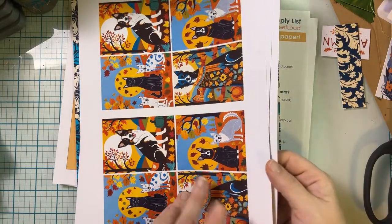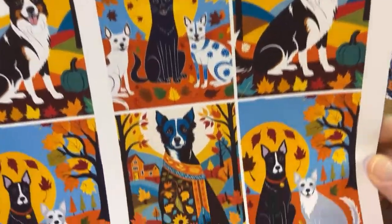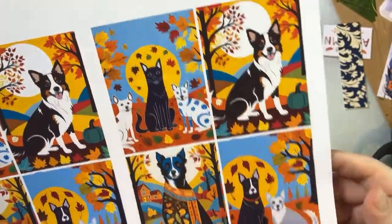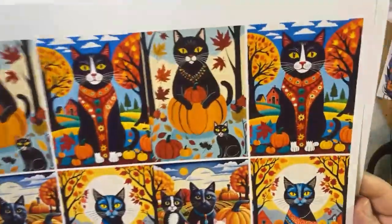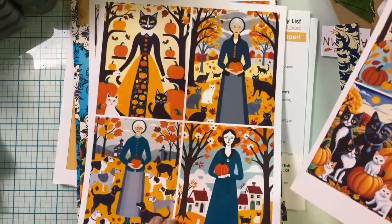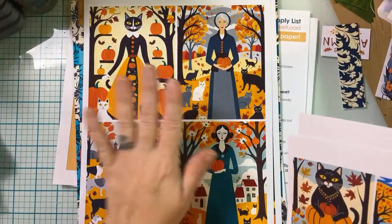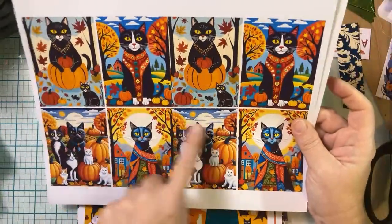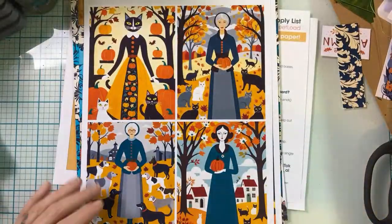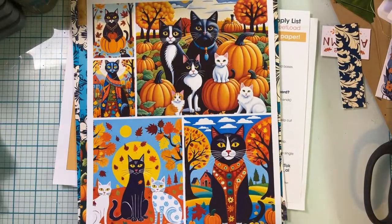Because look at these. Now these are sized 2 copies to a page to get them shrunken down like this. But come on, those dogs, they're so fabulous. And the cats are no less fabulous. It was really hard for me to pick when I was deciding. When you get these, they are going to come this size, but I printed 2 copies to a page to get them this size. I use a Mac, so it probably depends on what you use as far as how that is determined. And this is how this page prints.